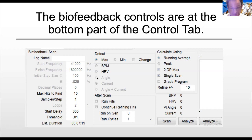And finally, if you click on angle plus current, you'll have a mix of both of them. To make life easier for myself, I usually do my scans based upon angle and current. But what you can do, and this is where the saving a name comes into it, in the log name field we mentioned earlier on, underneath the words biofeedback scan. Okay? Because you can do a scan based upon current, and you can then open it up using the Analyze button on the bottom right-hand corner of your screen. And you can then select it, and you can then look at it via angle or angle and current. You can then create a chain of these frequency sets. You can remove duplicates, and then you have a longer but more accurate, more beneficial scan for you. Do you see how that works?